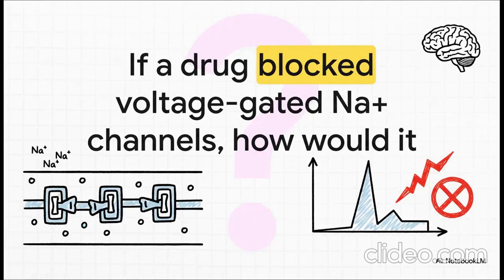And let's end with a final question to really test your understanding. Think about local anesthetics, like the Novocaine you get at the dentist. They work by blocking these exact voltage-gated sodium channels. So, based on everything we've just covered, what would happen to that spark of life if its main fuel source, that flood of sodium, was suddenly cut off? Think about how that stops a pain signal dead in its tracks. You've totally got this. Good luck on your exam.